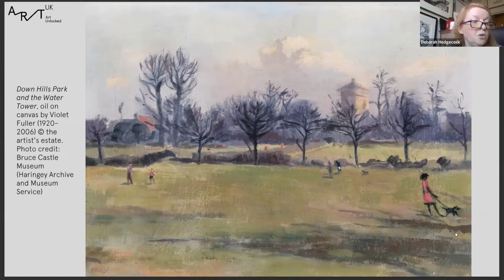Violet was born in Tottenham, and she lived there nearly all her life before she moved to Brighton towards the end of her life. And here are her words. "At the time when I was bringing up in Tottenham, the area still had green fields. I remember going over a stile to get to Belmont School. The stile was at the top of Downhills Park near the old water tower."